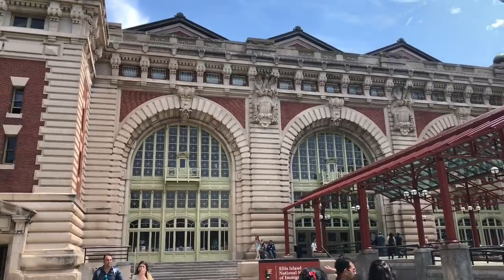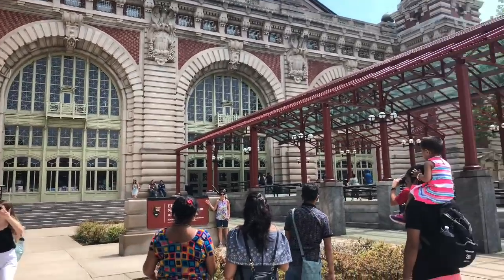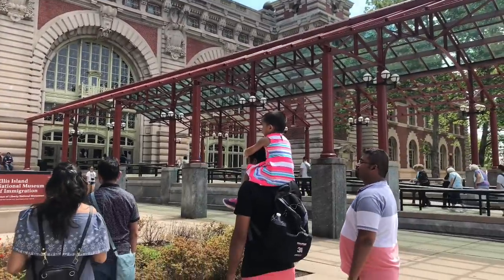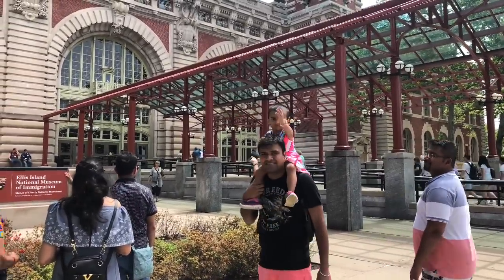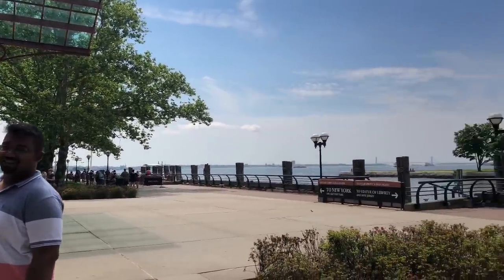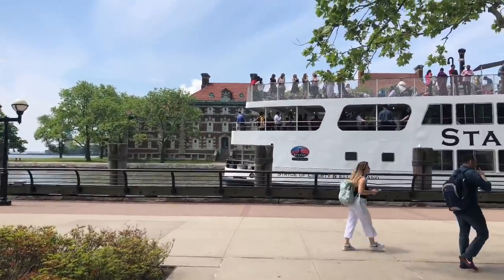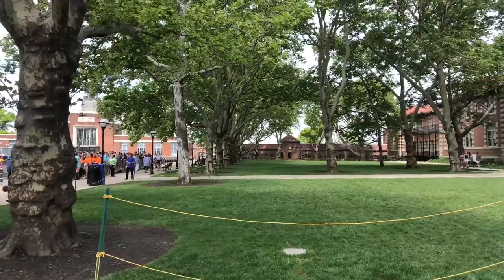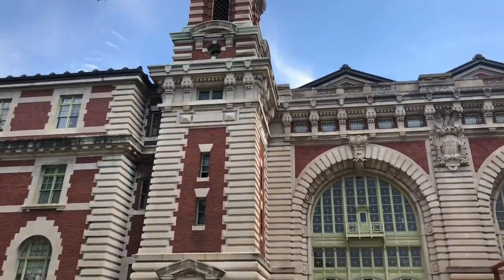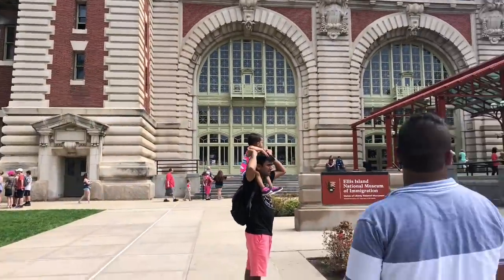So first we came out of the cruise to visit the Ellis Island Museum. So now we have come out of the cruise and we are heading towards the Ellis Island Museum.